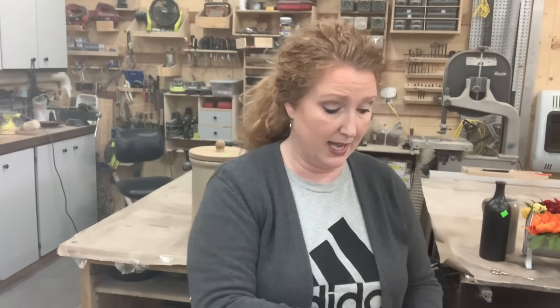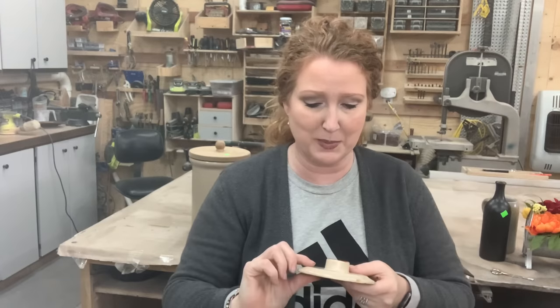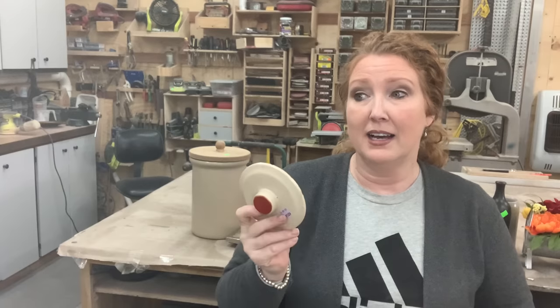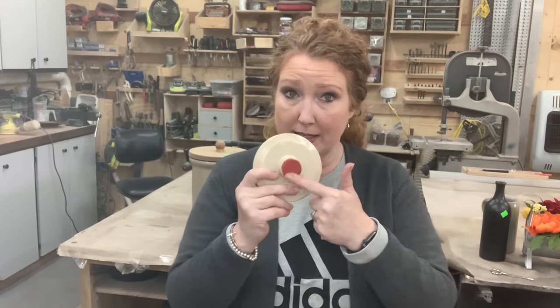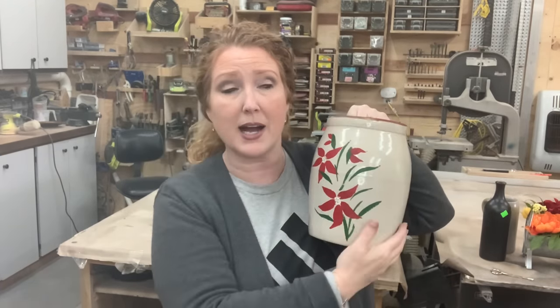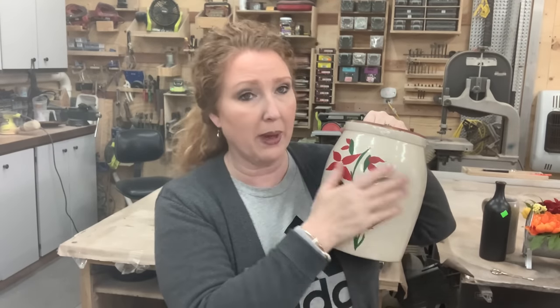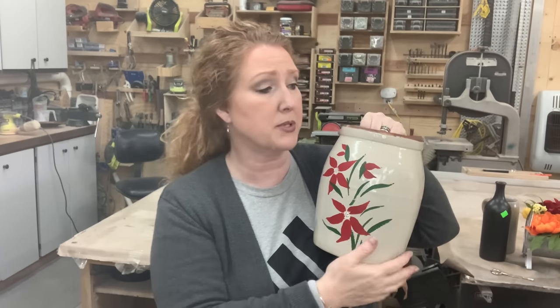Okay, and then this last crock has a lid, but as you can tell, it has been painted. Now it was $15.09, but since I'm keeping it for myself, and as you see, it has really been painted. Since these crocks are already sealed, when you paint on them, soak them in hot water with Dawn dish soap, and it scrapes right off.